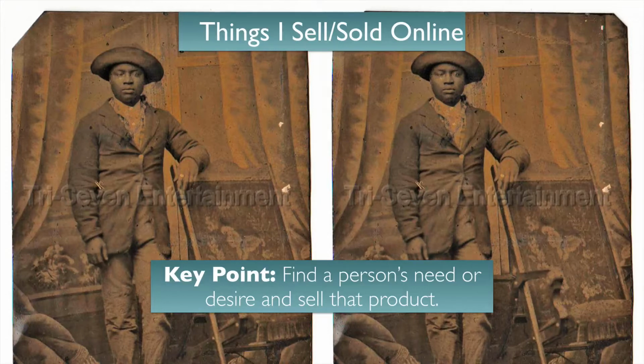Now, as far as where I found the product, and we'll talk about that later, I went right back on eBay and found that there were people selling tons of photos of old African American pictures in lots. So what I would do is I would go on eBay, buy like 100 of them at a really low price. Sometimes I would buy like 50 photos and it would cost me like $40. I would turn back around and sell each photo.